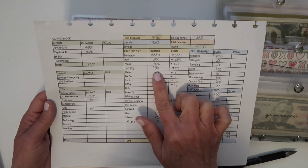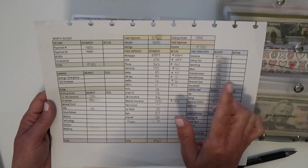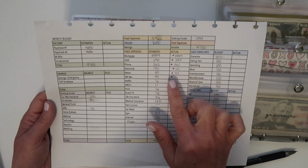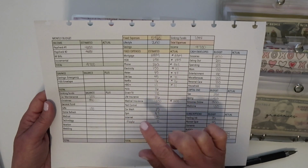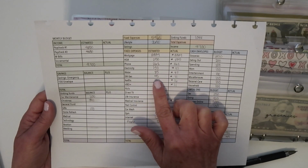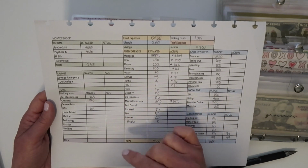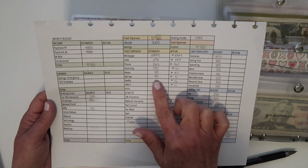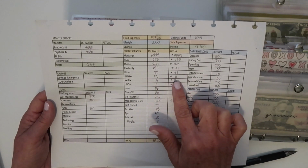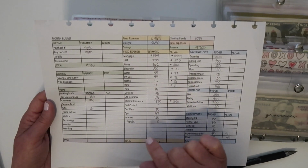So for my electricity, I had budgeted $150. My bill came in at $121, so that's great. I've got a plus of $19. For my water, I said $85, it was $87, so negative $2. My Southwest Gas was way off. Looking at my history and the fact that it was not very cold in the month of March, I estimated $45. My bill came in at $71. So, pretty big discrepancy there.